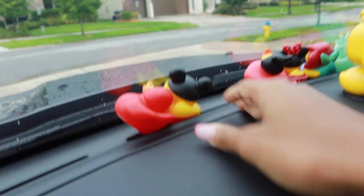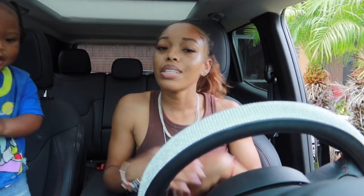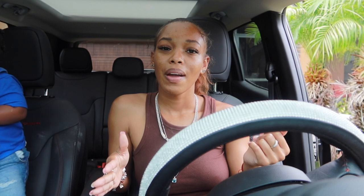Okay guys, and these are my ducks. It's a Jeep thing, I guess. Jeeps do a thing where they duck you, where someone gives you a duck, and on the duck it has a card that says you just got ducked, nice Jeep or something like that, and that just means someone likes your Jeep. But usually it's only a thing when you have a Jeep Wrangler. But I don't have a Wrangler, I have a Renegade. But my Renegade is cool, so I be getting Jeeped.